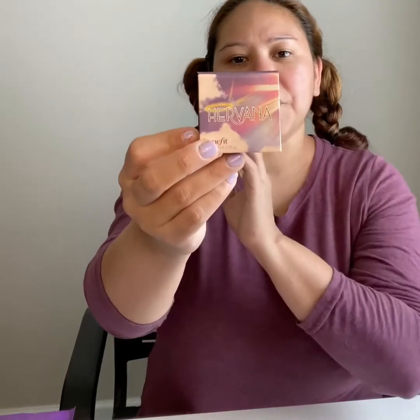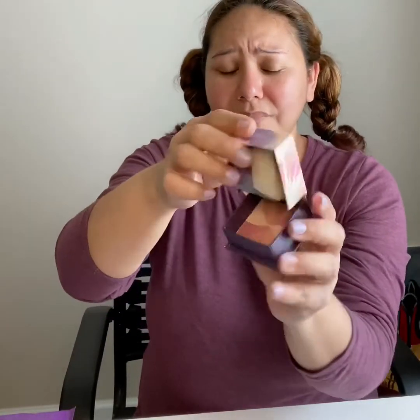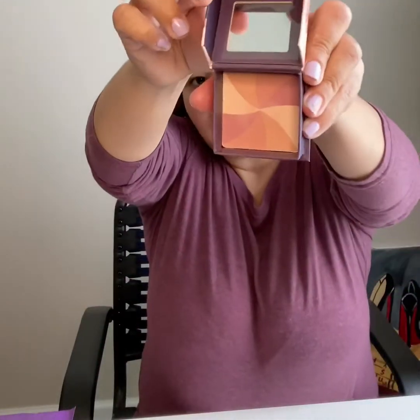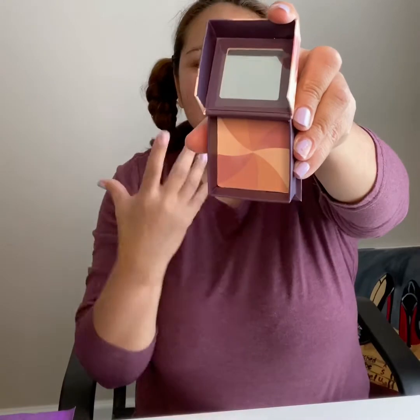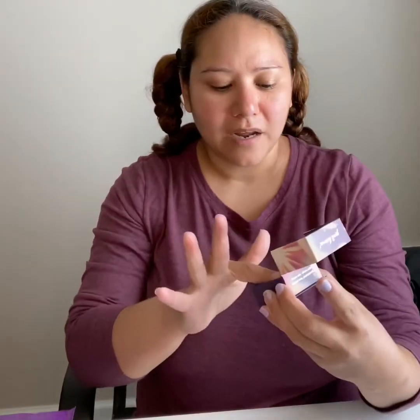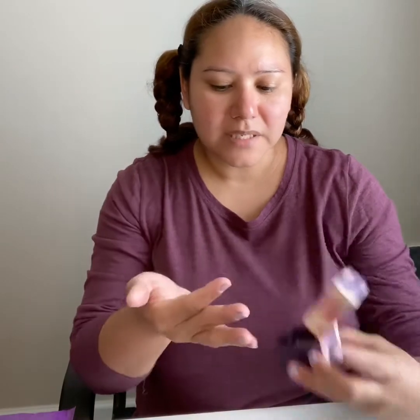The next one that I got was Havana, which is also a blush. I really like the packaging on this, but the reason why I bought this is because, again, packaging super cute, very beautiful, but the inside of it. So it does come with the brush as well. But look at those colors. It's a spiral of colors and I absolutely loved it. I fell in love with it just on there and I was just like, oh my gosh. Mixing these together gives you like a really light pink color, but it's just a flush of color.